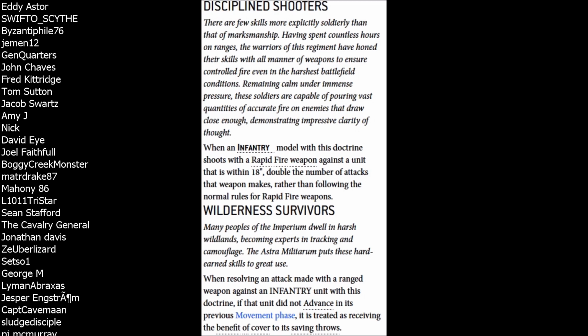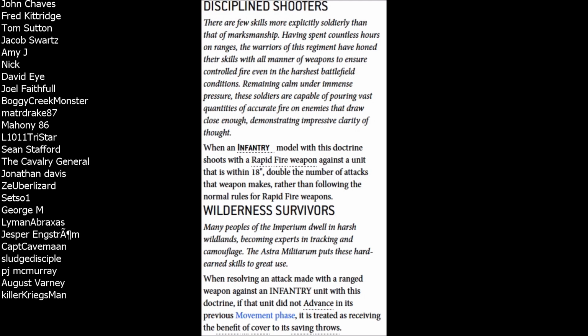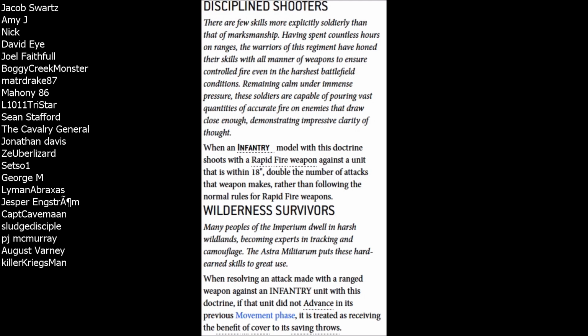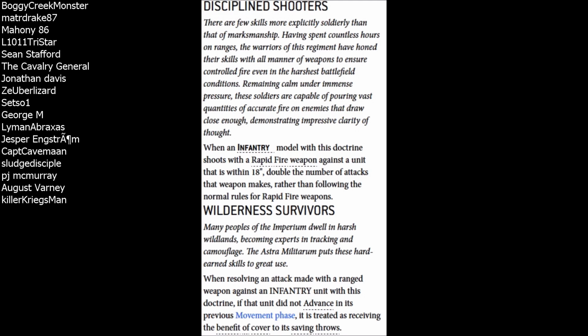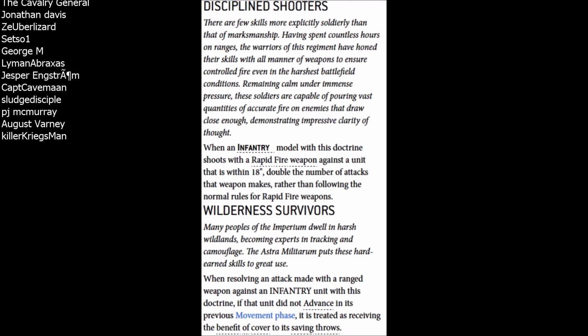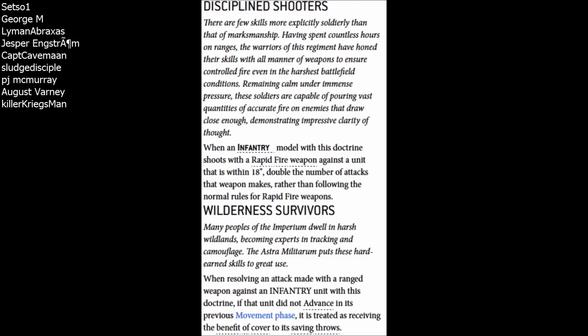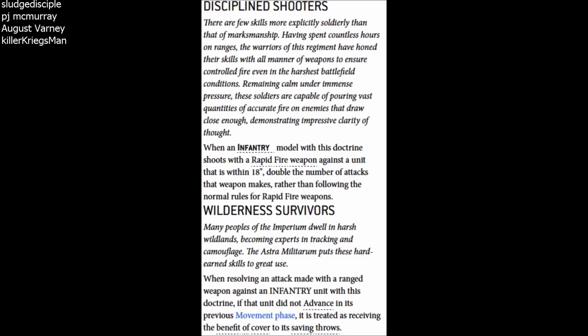Now, because you're in rapid fire range for pretty much the whole game, that actually gives you a greatly increased rate of fire. Think about it. If nearly the entire game you're getting 4 shots from every single las gun, you're getting 2 shots from every single plasma gun, you're getting 2 shots from every single bolter, you're getting maximum shots from every single rapid fire weapon in your army, that means that you're going to be triggering Hammer of the Emperor a hell of a lot. And that means you're going to be doing a lot of damage to your opponent.